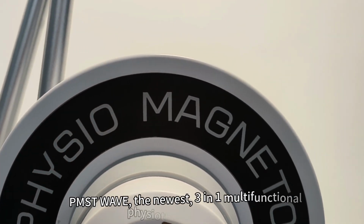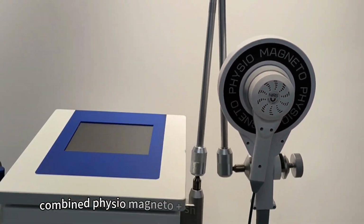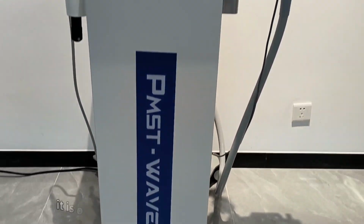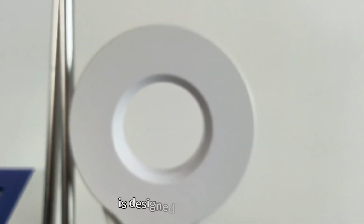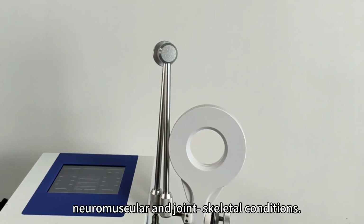PMST WAVE, the newest 3-in-1 multifunctional physiotherapy machine, combines efficient magneto, shockwave, and infrared therapy. It is one of the best choices for multi-use in clinic. The Physio Magneto Super Transduction, PMST, is designed to treat pain for neuromuscular and joint skeletal conditions.